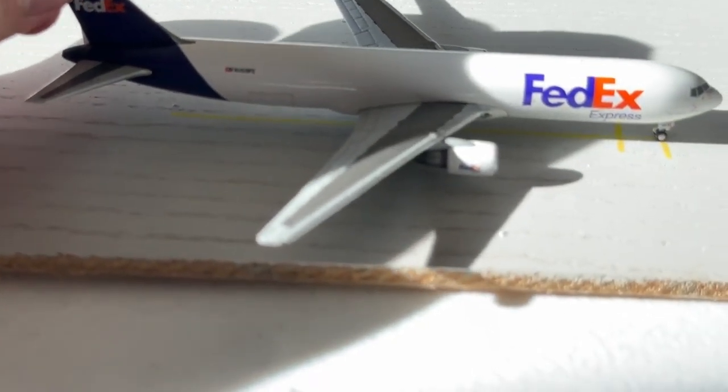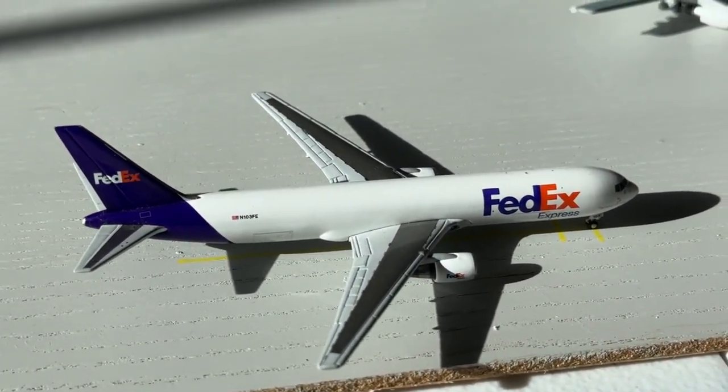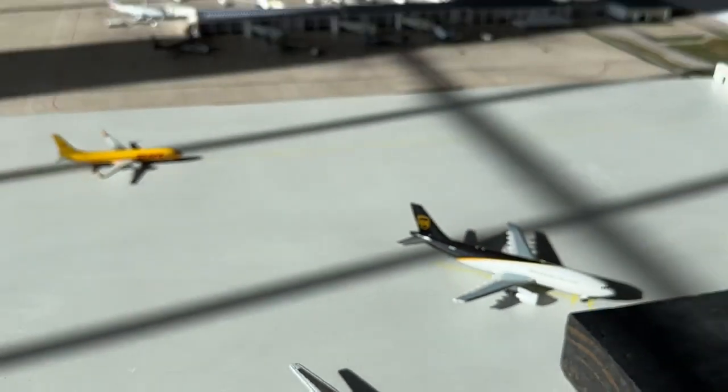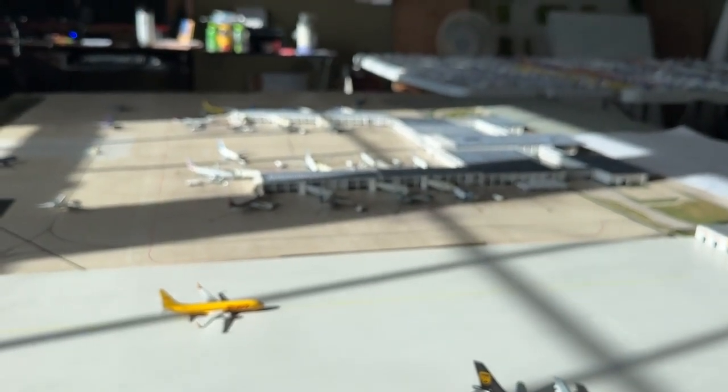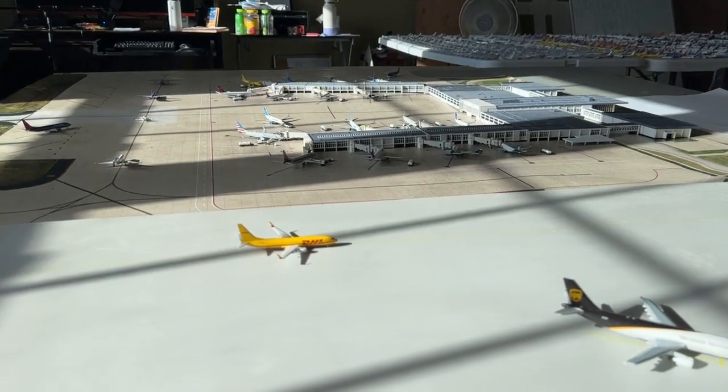But lastly, we have this beautiful FedEx Boeing 767-300 freighter, as he is currently coming in from Memphis, of course, and now it's going to be making the return flight back out there. So I really hope that you all enjoyed this Memphis update. Sorry that was a little bit rushed, having commitments coming up, but wanted to get the good light, of course. So hope that you all enjoyed it very much.